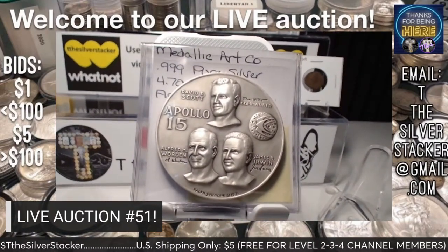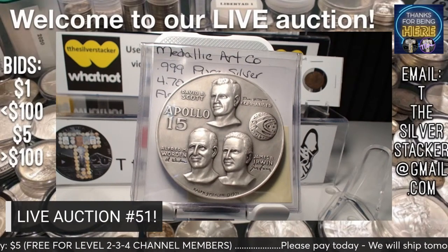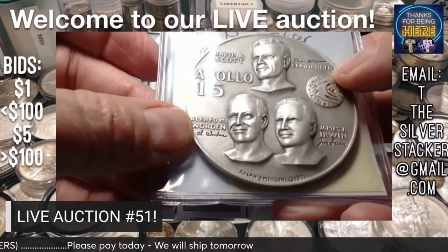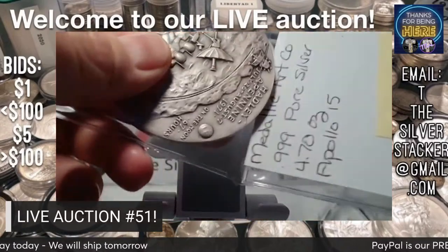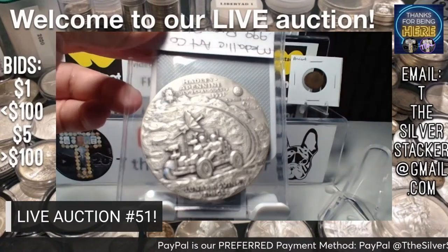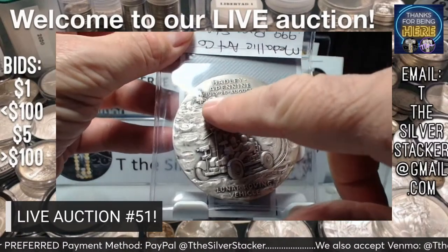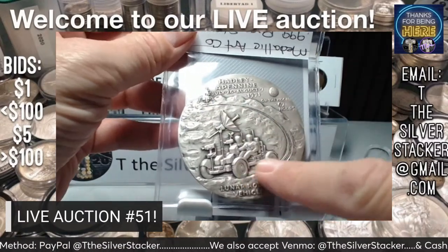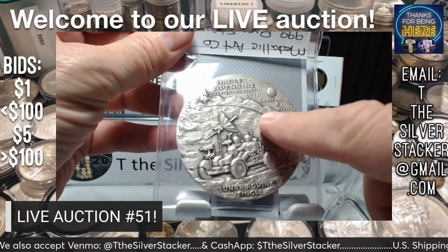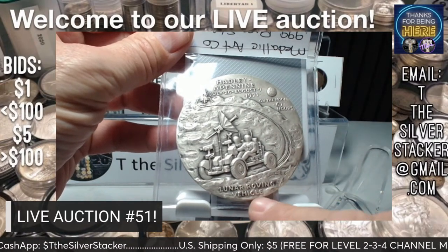This side is cool enough. You've got David R. Scott, Alfred Worden, their little signatures, James Irwin. These are guys from the Apollo 15. And David Scott was the commander. But take a look at this buggy. Is that cool or what? You've got 4.7 ounces. You've got the guys on, the capsule back here in the distance, the little moon buggy bopping around, and the Earth in the background. These guys are on the moon 67 hours, lunar roving vehicle, the LRV.